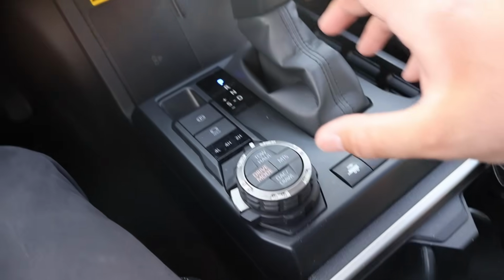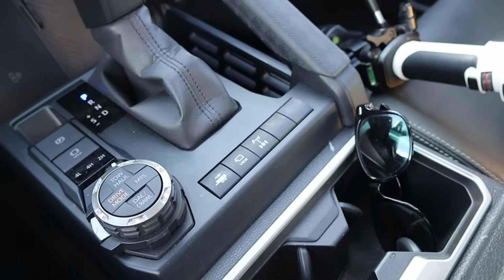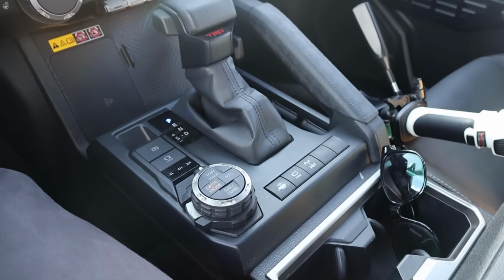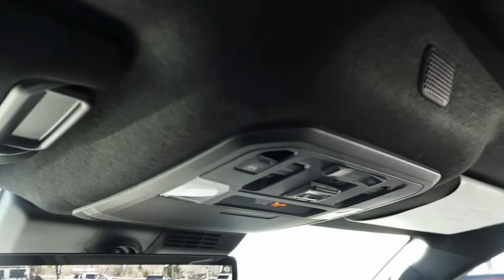Phone charging pad. We've got a traditional 2-wheel drive 2-speed transfer case, multi-terrain select, crawl control, rear locking differential. It's got a lot of Toyota's cool off-road tech. Nice trim here on the center console. Camera rear view mirror, and then it has a sunroof up top, and again the rear glass does roll up and down.